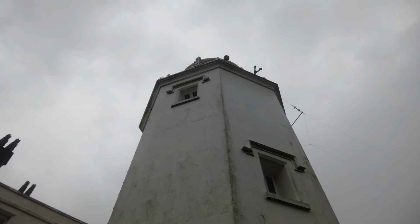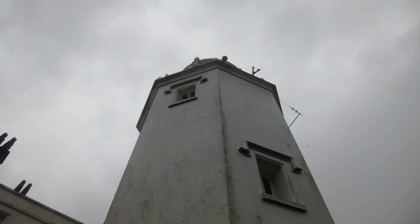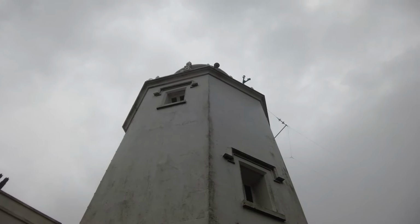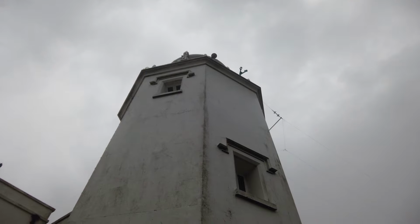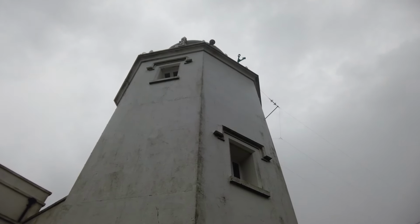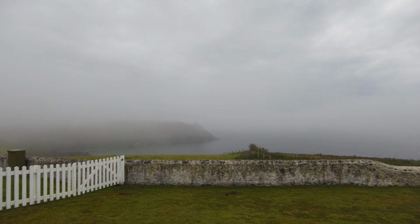Just next to it, see the two hoops, two green hoops? That used to be the old emergency exit. They'll chuck a rope. Bit of abseiling, but to all of the victims of the shipwreck.